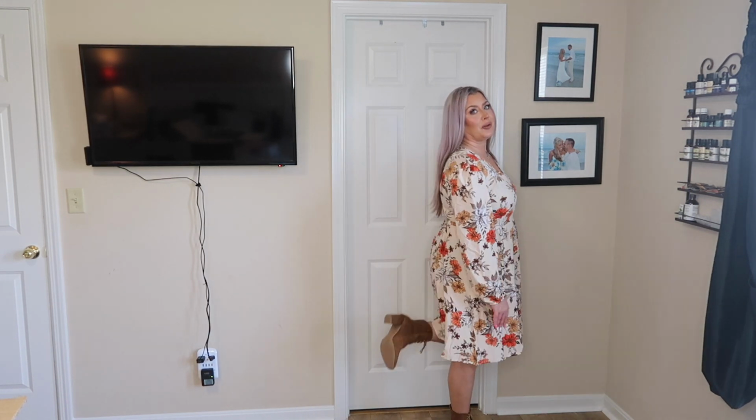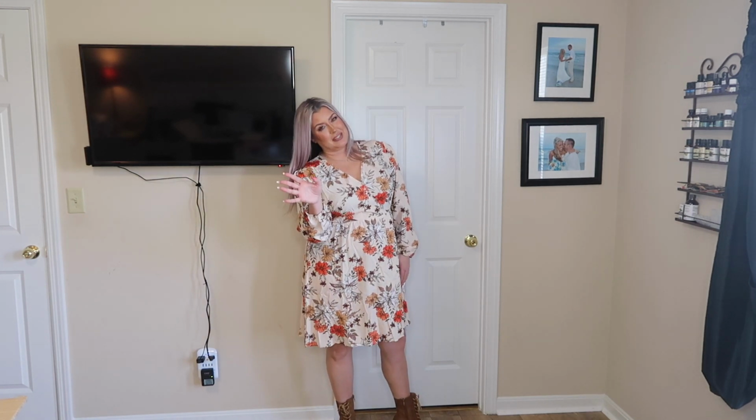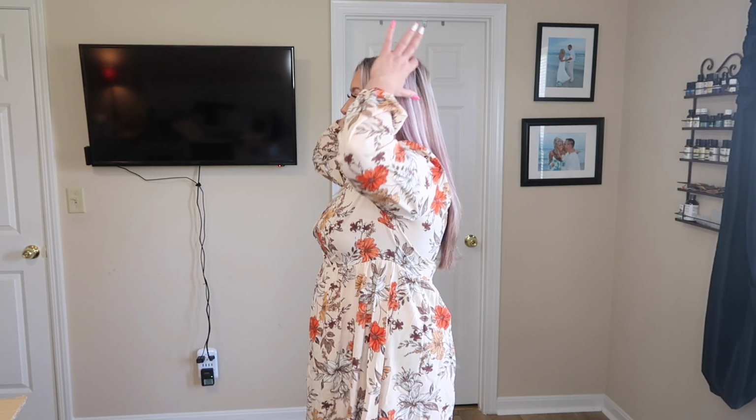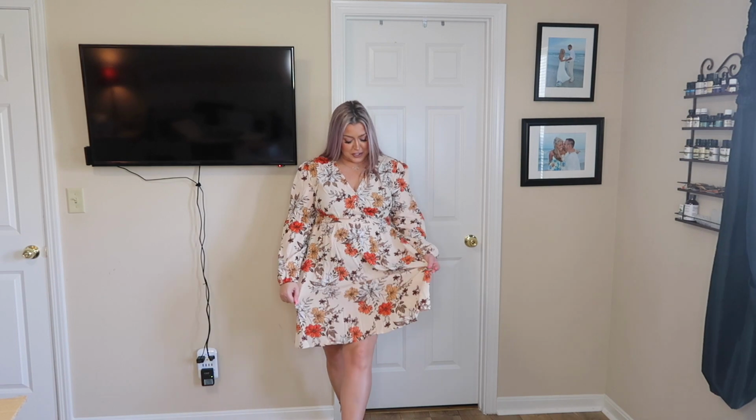With these boots, this gives me pumpkin spice latte vibes, but I don't like pumpkin spice lattes. Give me a caramel apple or some apple cider. That's me. I love this outfit. Again, I want one of those wide brim hats. I think it would look so adorable. This is just so cute.